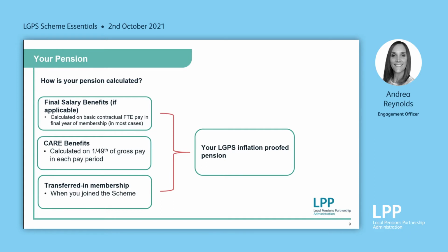The CARE benefits, however, are calculated differently. Under the CARE scheme, your pension benefits build up as an average of the pay that you have received throughout your career. The more you earn, the more your pension builds up to provide you with a guaranteed income on retirement, and this is payable every year for the rest of your life.